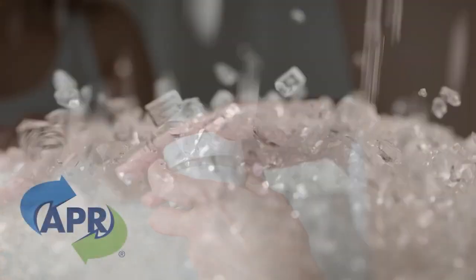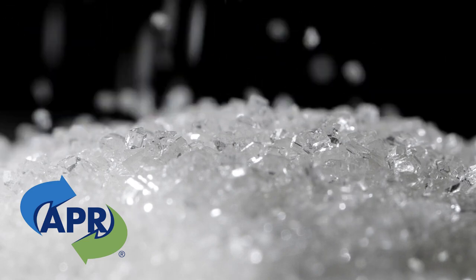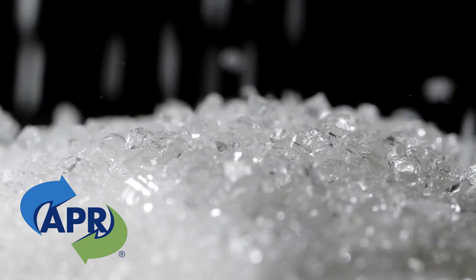And this was only possible, obviously, through APR's recognition and through constant changes on our formulations and resin to really tailor-make and really enhance these formulations to be able to deliver to the client exactly what they need, being compliant and making these resins fully recyclable in code 1.